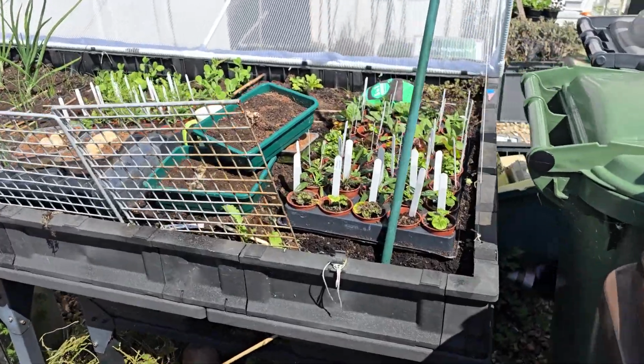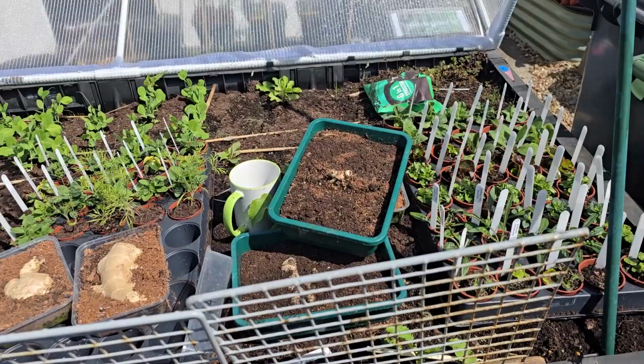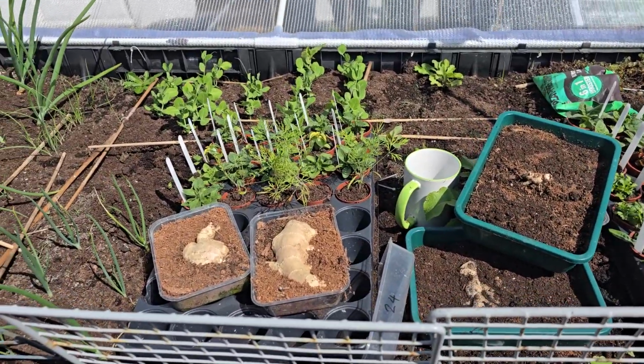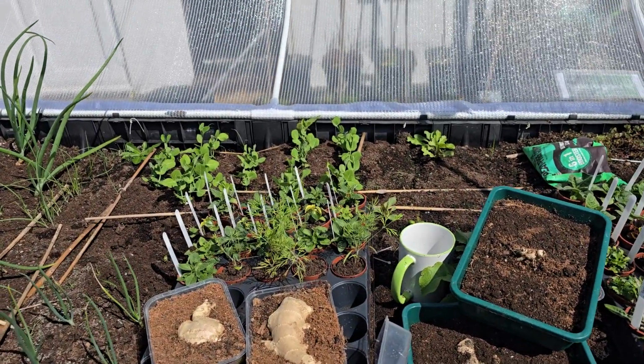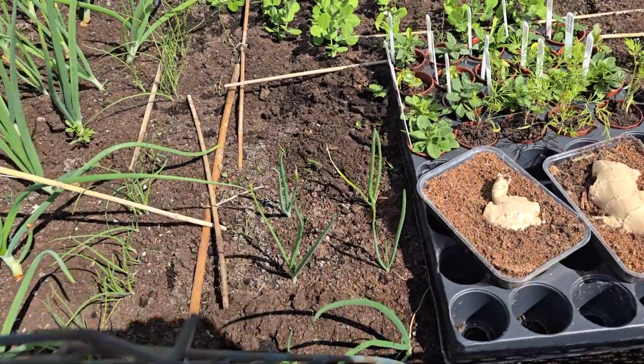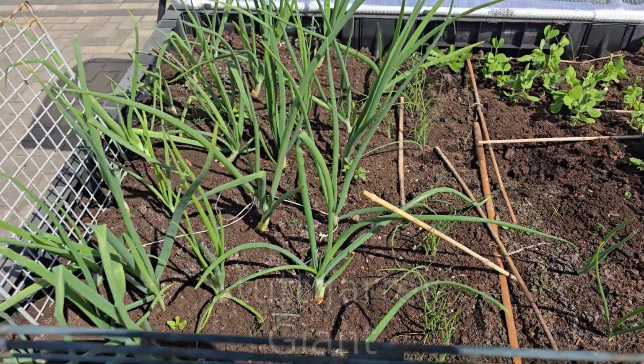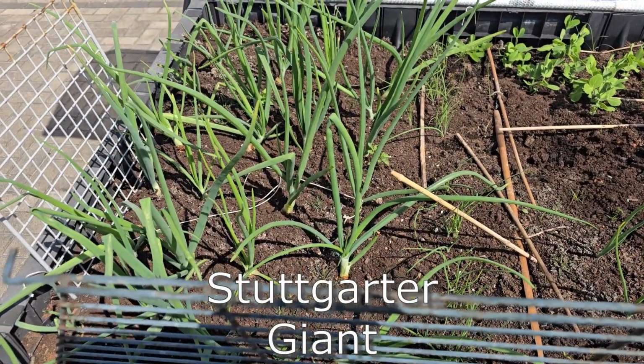Second batch of flowers in there. Some are growing alright, some aren't. Ginger's having a break in the sun. Couple of herbs in there. Peas growing well. Some onions there. That's the Kelsey. Red spring onions down the centre there, and Utah Giants, I think they are.